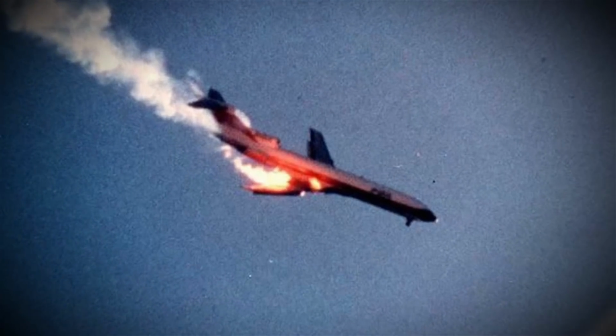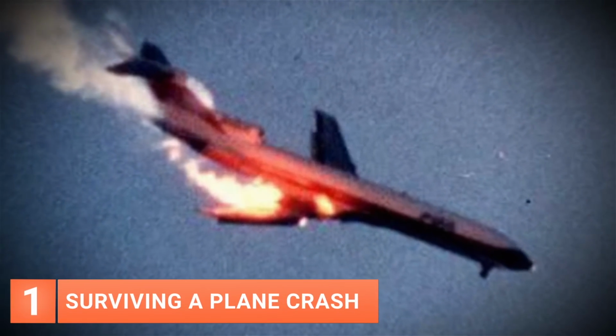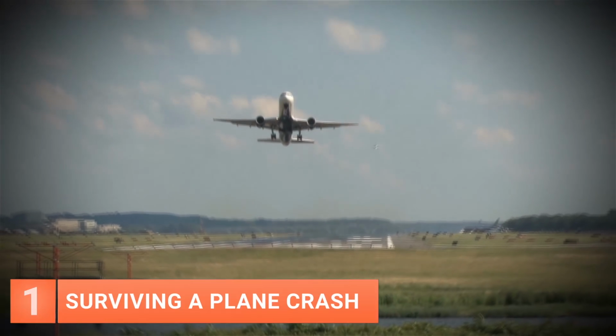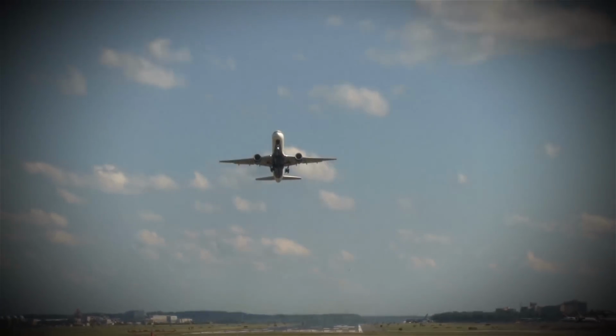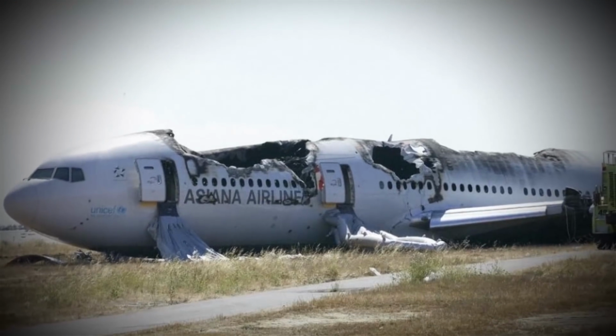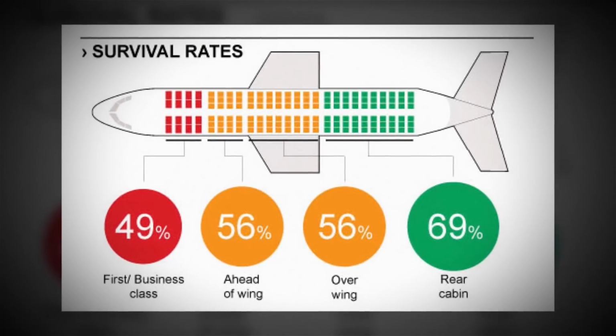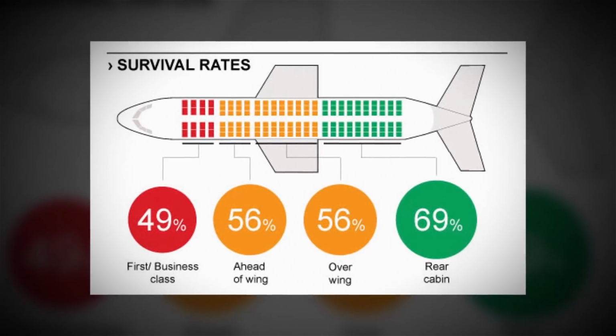One of the scariest situations you could ever be faced with is a plane that is about to crash. Although the chances of a plane crash are actually very slim, as flying is one of the safest ways to travel, it is still worth preparing for such an event if it were to happen. If you unfortunately happen to be on a plane that is about to crash, the following tips may just end up saving your life.